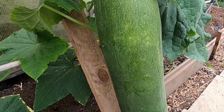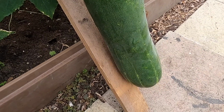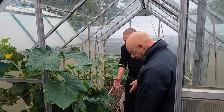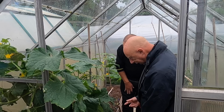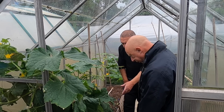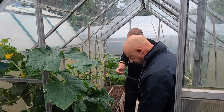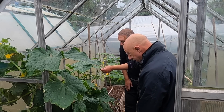Blimey. And when would you have sown the seed for these? I sowed the seed about May. Okay. It's no good any sooner because you can't get them in the ground till June. Alright. And do you ever get wilt or anything like that on the plant? I have done, yeah, but what I try to do now is I have some spray, and I spray all that with it. Right, okay. And it stops powdery mildew.